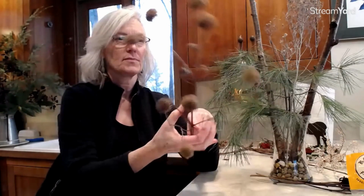These, I haven't painted these yet, but last year I did these as well. This is bee balm seed head. This just grows in my garden, and I went out and cut some of those. These look really nice when you paint them. Bee balm.